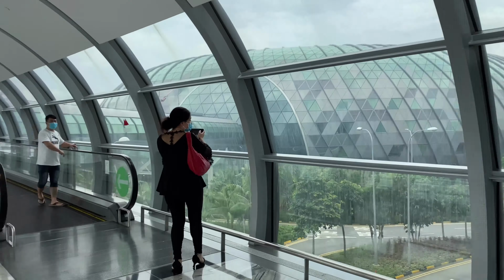So here, there's the canopy park entrance, the canopy bridge, Cloud 9 Piazza. These are the ticket prices. Canopy, mirror maze.